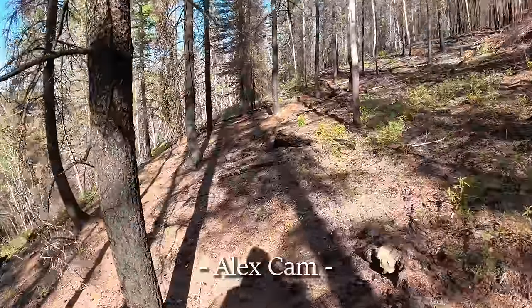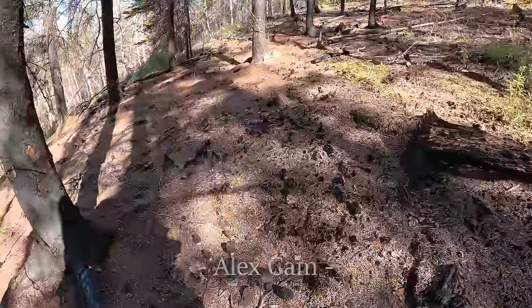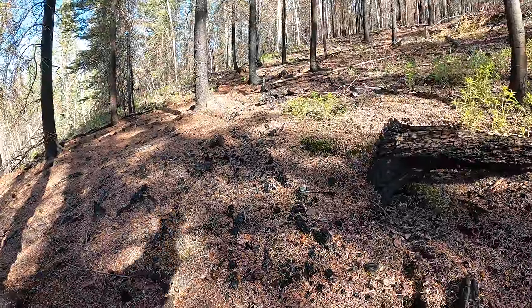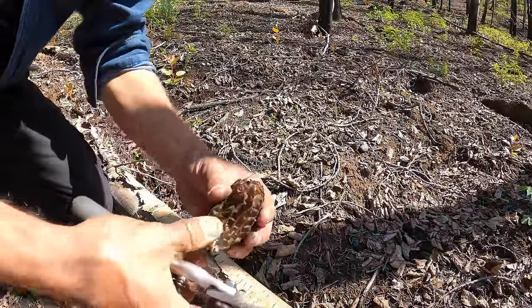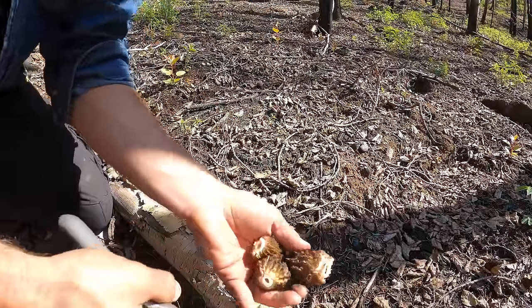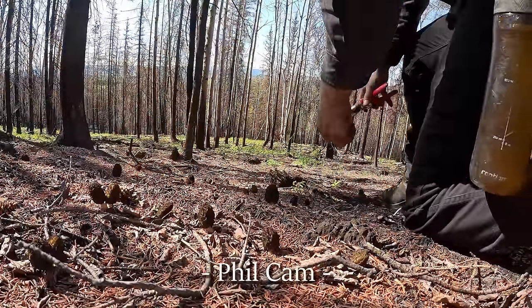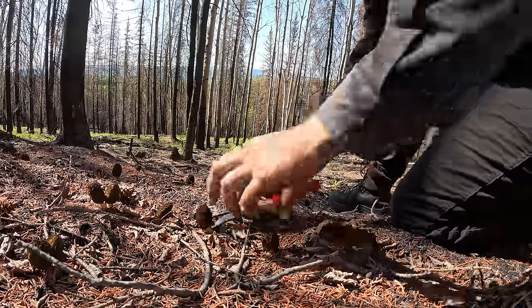Going. Oh, look at those. It's a nice little chunk. Up there. Up there. Up there. Get that white mold out of there. Yeah, dude, this was the tree I spotted from before.